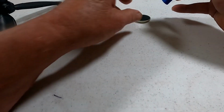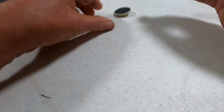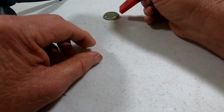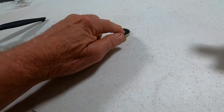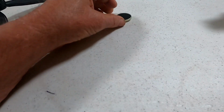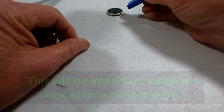Oh, it didn't like it. See, it just pops away. Okay, it likes the north, but it does not like the south. So let's flip this over, and yep, the north pole pushes that away. So this is the south pole, and the north pole attracts it. And this is the south pole, and south, it resists, it pushes it away.